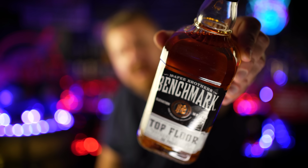Starting off the list is a bottle from the Buffalo Trace Distillery. It's ringing in at 86 proof and is the cheapest bottle of the bunch. You can get your hands on one for about 20 bucks, if you can find one in your market. Asterisk, asterisk, caveat, whatever. And that bottle is this Benchmark Top Floor.